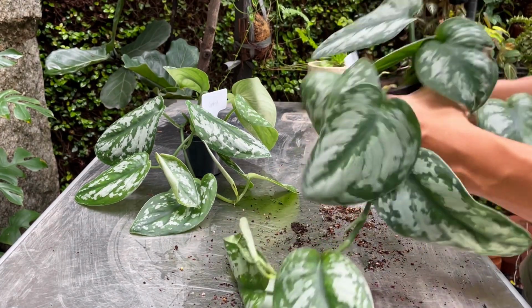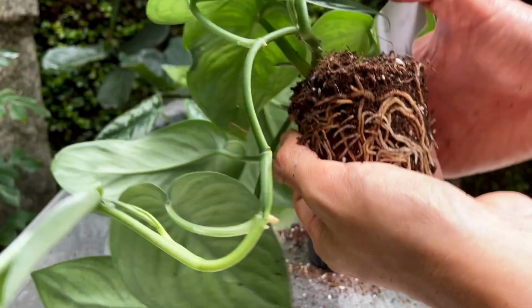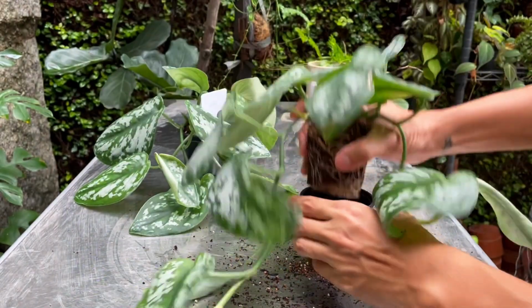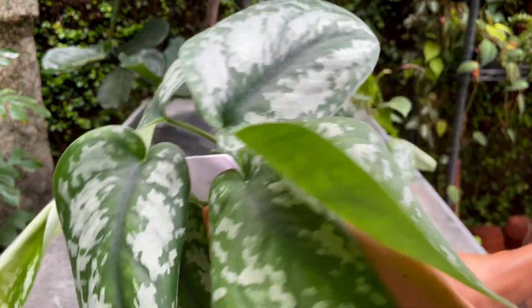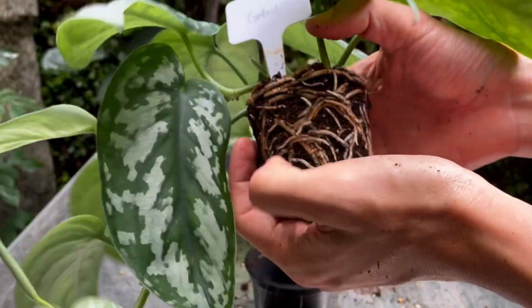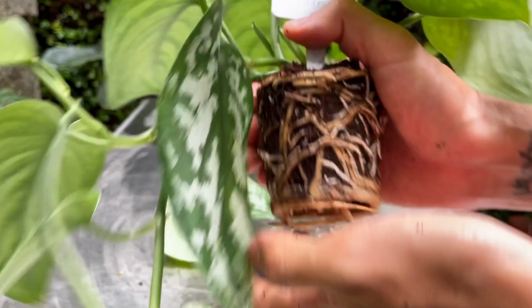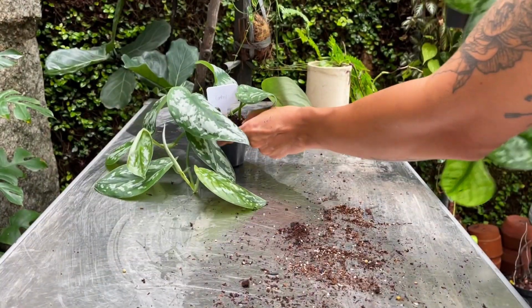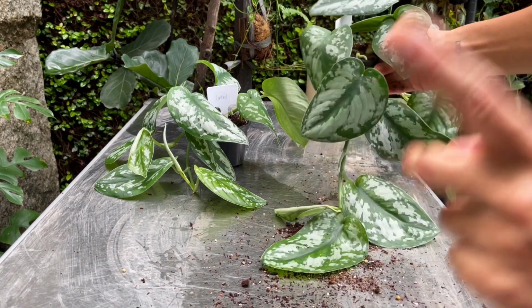Let me look at the roots real quick for this one. Okay, so the roots are doing really well. Pretty good. And then let me look at the ones in the control group. As you can see, the one with the serum has a little bit more roots than this one. So I don't know how I feel about this. I am torn. So maybe the serum does work a little bit.